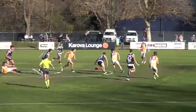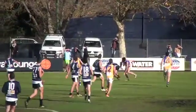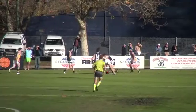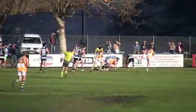Tap went the way of Marshall. Ballarat trying to get it moving forward here through Curry. Little kick to the outer side, looking for Bacon. He couldn't take the mark. Ball comes to the deck. Running onto it for Bendigo is Coe. He's put under a bit of pressure now from Bacon. Umpire says play on. In there too is Giampaolo for Ballarat.